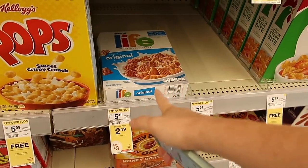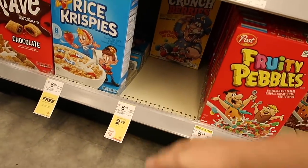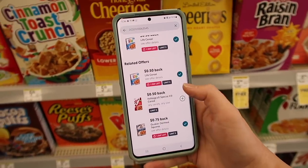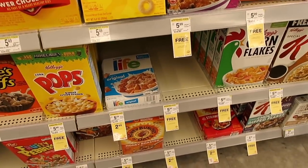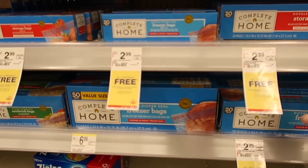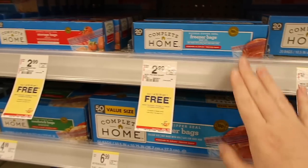The Life cereal is on sale this week for $2.49. My stores, we have also the Captain Crunch for $2.49. There is a 50-cent rebate with Ibotta if you guys are interested, making them just $1.99. Not the old school deal, but hey, you guys, Walgreens brand baggies are back on sale.